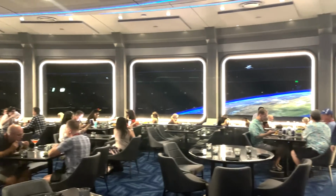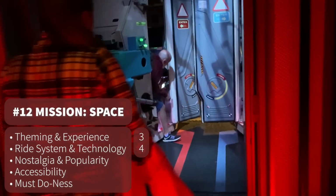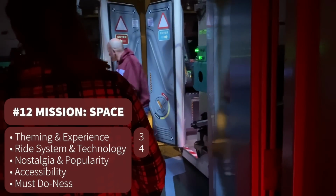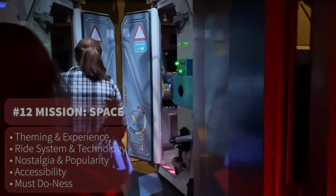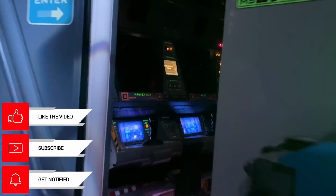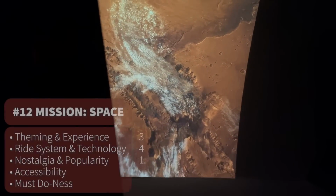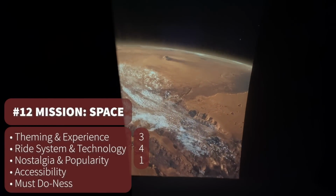As the ride experience and tech goes, Mission Space is gonna get a 4 out of 5. The fact that there are two different experiences to accommodate different intensity levels, the fact that the orange side is something that astronauts consider to be very similar to space travel, it's such a unique experience. You really do experience some intense G-forces. Those are all reasons that this is going to get a pretty high score when it comes to the ride system and the tech. Nostalgia and popularity wise, this one has a pretty low score of a 1 out of 5.